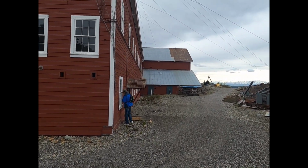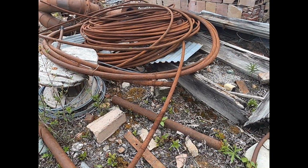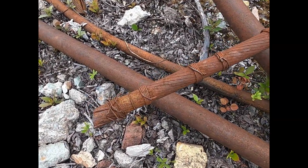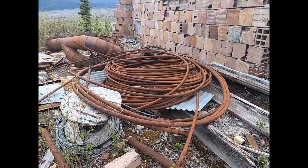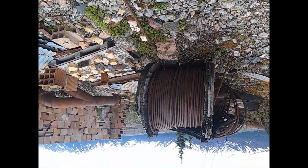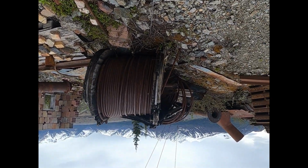Hey, what are you doing there? Window peeking. Steve's admiring things like this heavy-duty cable. Stuff like that are the things he notices. Steve's guessing these big, thick cables are for the trolleys within the mines themselves, down underground.